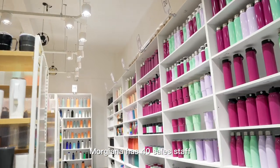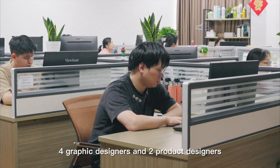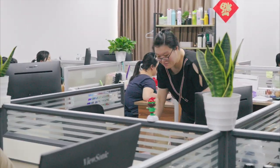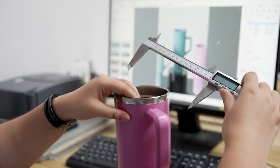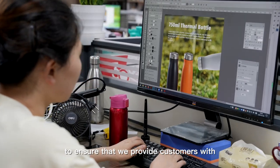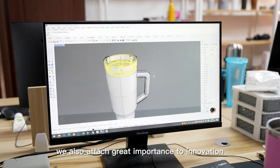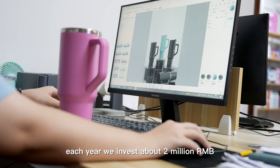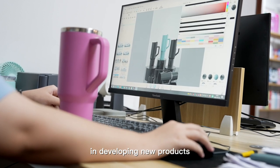Mojiana has 40 sales staff, 4 graphic designers, and 2 product designers, constituting an efficient and professional team. We adhere to the principle of quality first in our operation and material testing to ensure that we provide customers with excellent products. At the same time, we also attach great importance to innovation. Each year, we invest about 2 million RMB in developing new products.